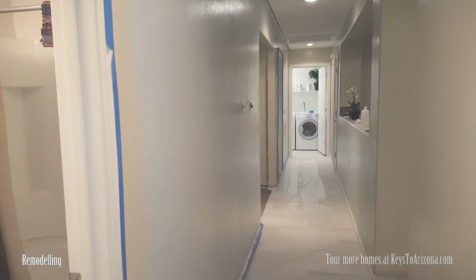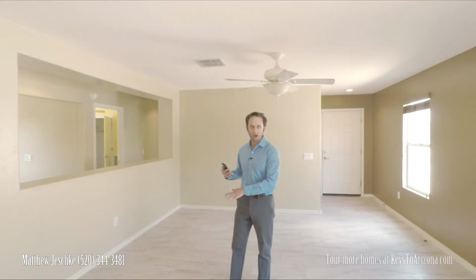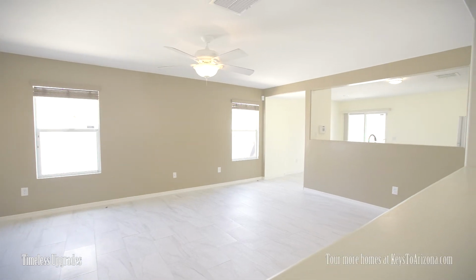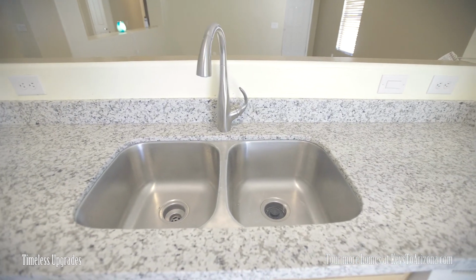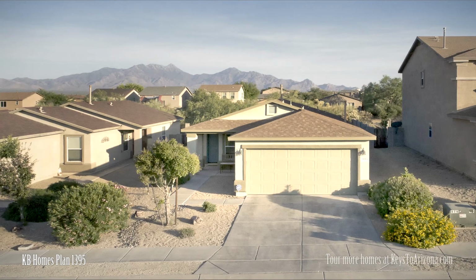These are things that are desirable in any marketplace, such as the hard surface flooring in the common areas, the cabinetry hardware, the light fixtures and ceiling fans. People want these things in any market. So whether you're looking to buy or sell in a few months, you need to consider a few timeless upgrades.